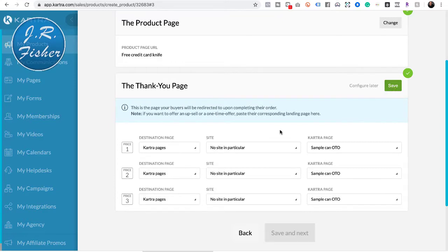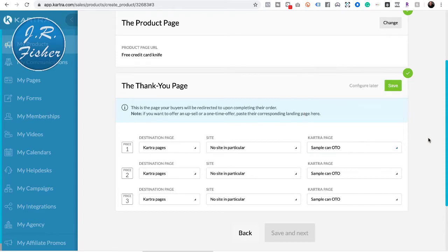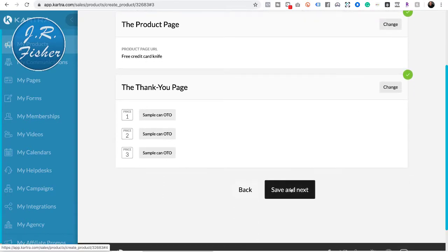Now these are pages I built, sample can OTO. Okay, and if you see, these are all the different things I can offer people. So I built in there, once they buy this credit card knife, it goes to another page, which is the sample can one-time offer. It's a Kartra page. Okay, so what I want to do is I actually want to show you that page right now, and we're going to go ahead and save it next.